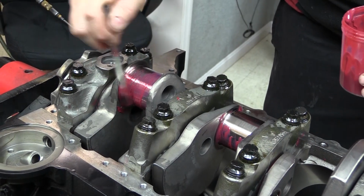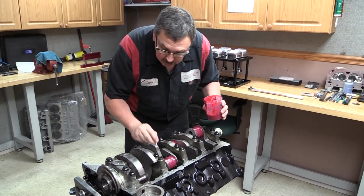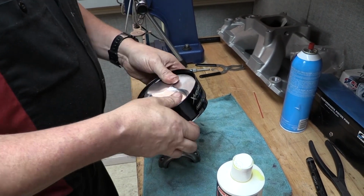Now that the piston and rod assemblies are completed, it's time to finish up the short block. Stillwell brushes more assembly lube on the crank's rod journals and starts dropping the pistons and rods into place.